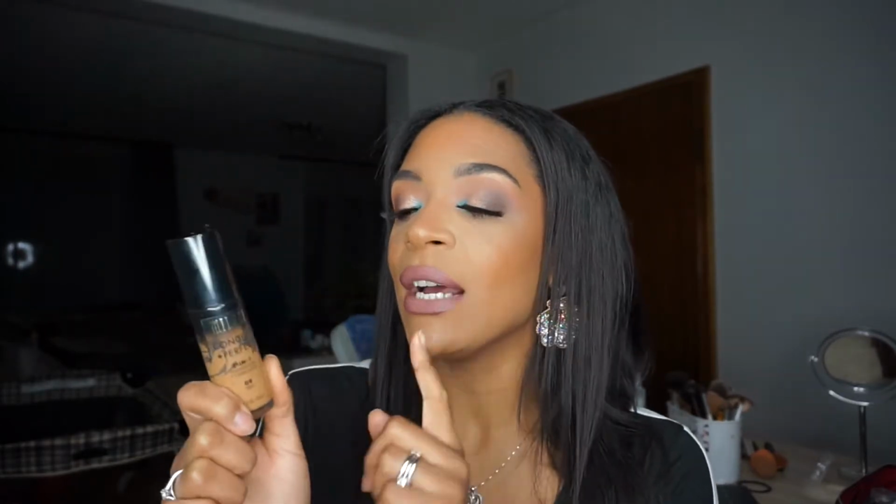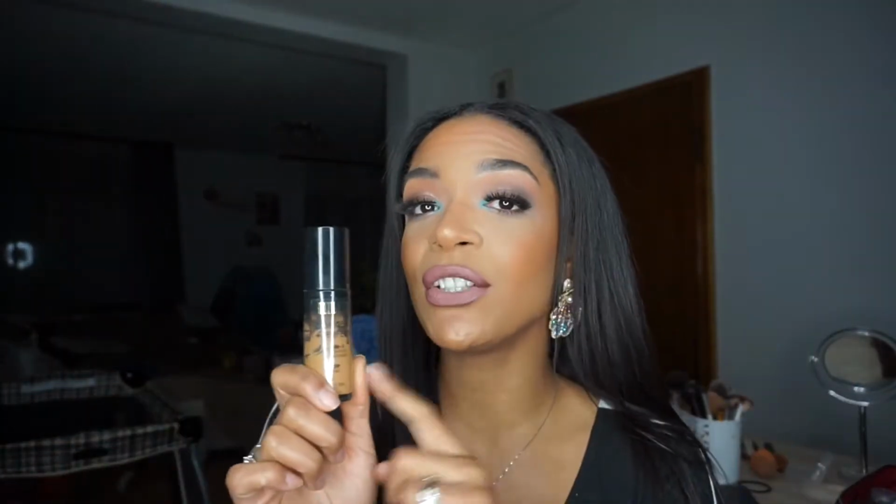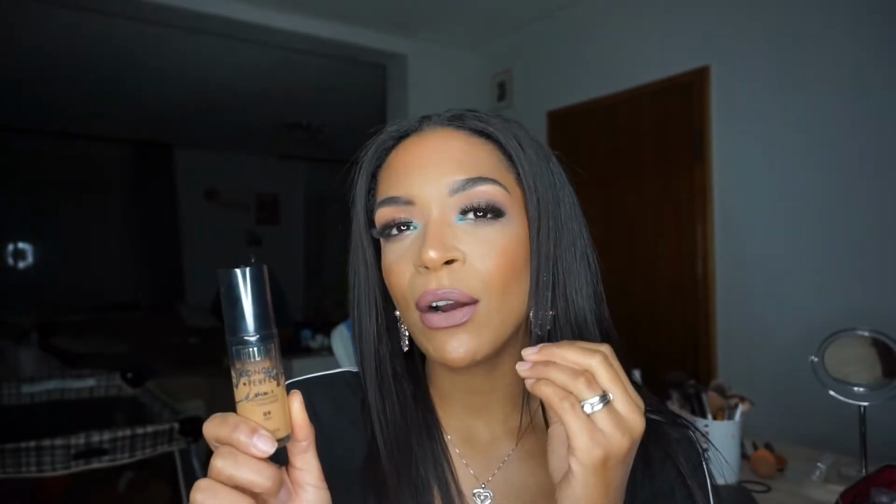Now, when it comes to the coverage, the first thing I want to say is this is definitely full coverage. You don't need a lot when you use this product. Even though it says that you use it as a concealer and a foundation in one, I normally still apply concealer just because I like my under eyes to be a little lighter than the rest of my face, just to give it a little bit more dimension. If you put this on, let me tell you, there is nothing that is not going to be covered. At the same time, it is not a completely matte finish. It's more of a satin finish, I would say, which I really like.